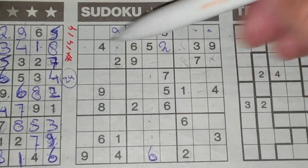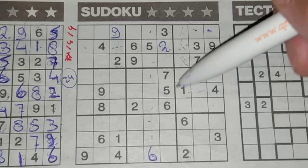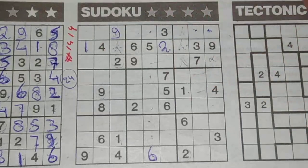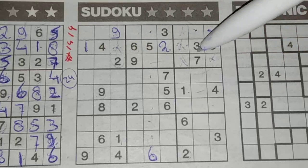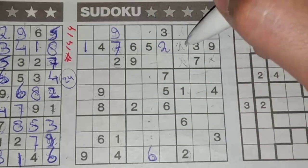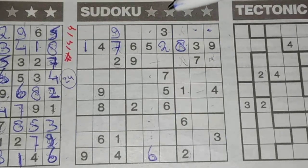Three missing numbers in the second row. One of the missing numbers is 1. We see here 1, no 1 there. Here 1, no 1 there. The only place for the 1 should be there. These two numbers are reserved for the 7 and the 8. We have a 7 in this big square, so no 7 in this box. One box left for the 7 should be there. This box should be reserved for the 8.